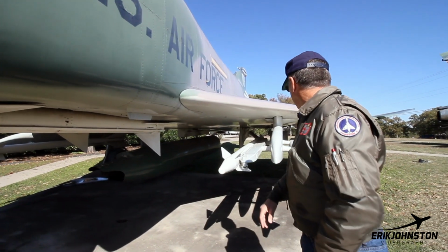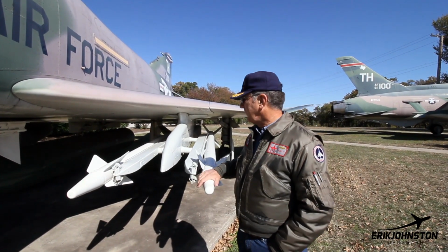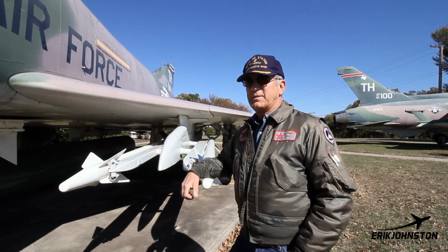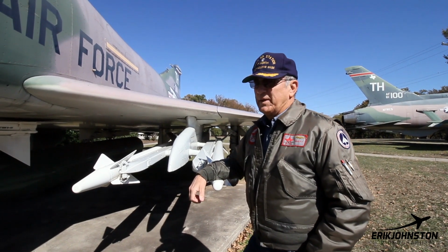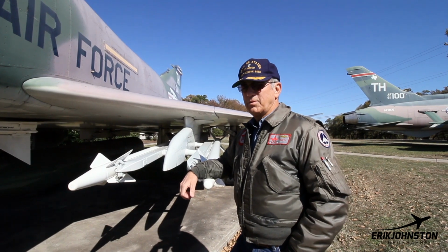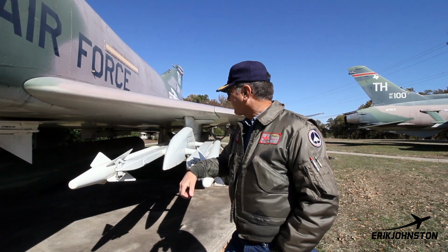Of course, we have the Sidewinder missiles on here, and those were designed as the air-to-air. They've had a lot of different iterations of that, but it's a very good weapon system. And then they have radar missiles, which were the AIM-7, and that actually goes back to Korean vintage when they were designing the first radar missiles.